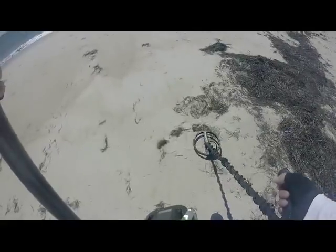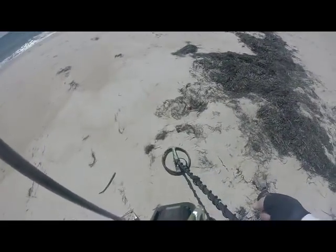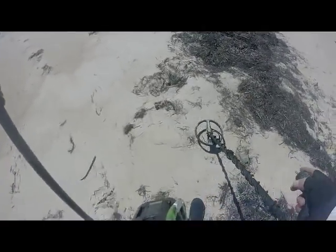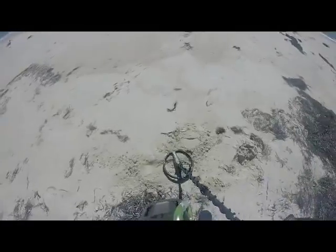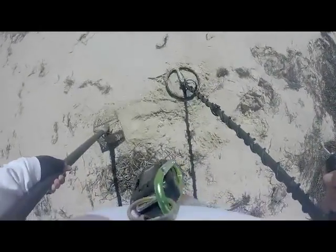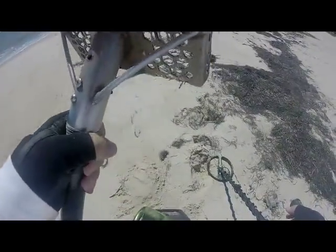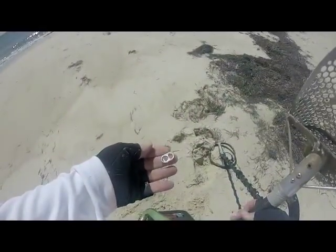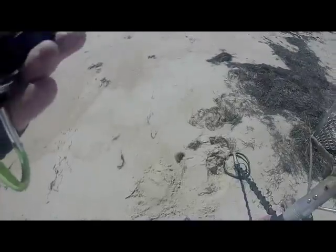Here we go. That is in all metal. It's a coin. But let's dig it up and find out. I think it's a coin. Might not be. There we go, one of those. I knew we had to get one of them today. So there we are. Oh well, onward and upward.